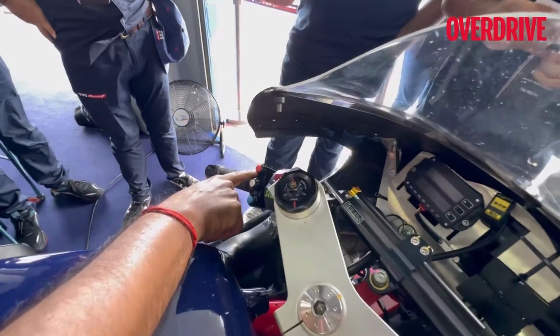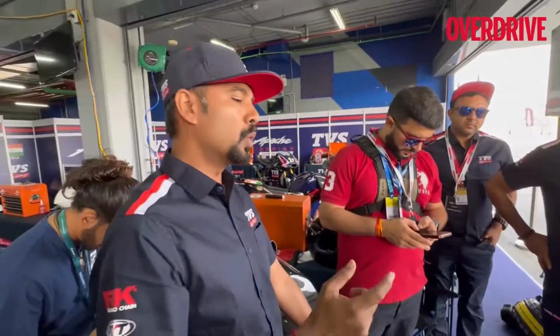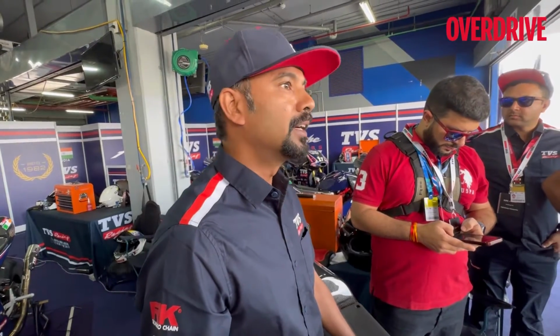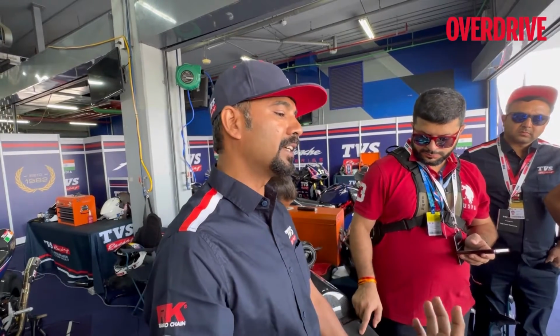And this one is launch control. Launch control will be useful when we take the start. Otherwise it will become rider sensitive. It depends. Start is very important. First corner is very important. There is a possibility that the rider who missed the start can get stuck behind some bunch, and he will not be able to come out from the bunch.